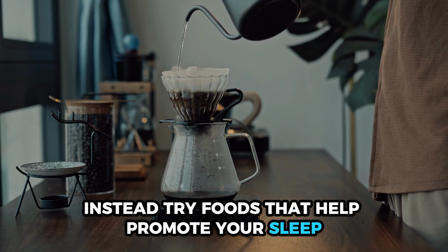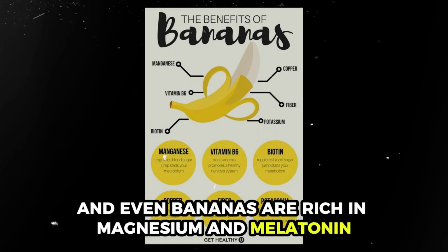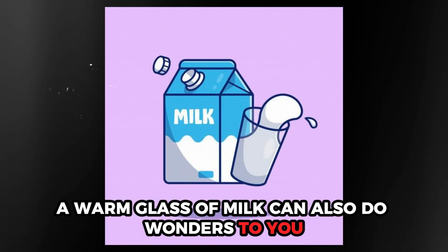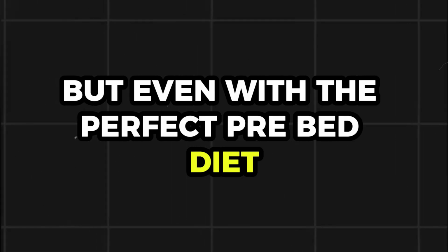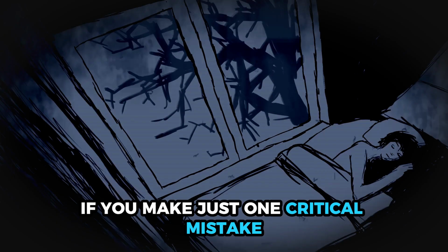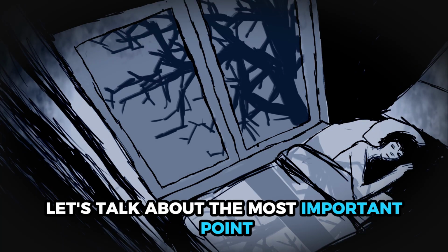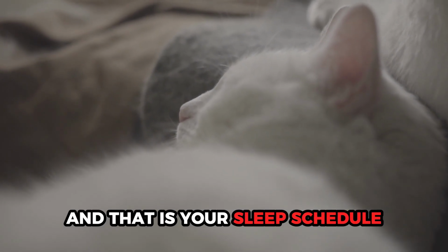Instead, try foods that help promote your sleep. Things like almonds, walnuts, and even bananas are rich in magnesium and melatonin. A warm glass of milk can also do wonders for you. But even with the perfect pre-bed diet, all of this could fall apart if you make just one critical mistake that disrupts your body's natural rhythm. Let's talk about the most important point, and that is your sleep schedule.